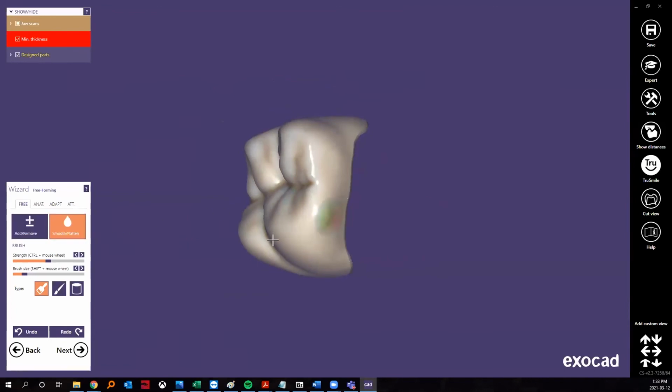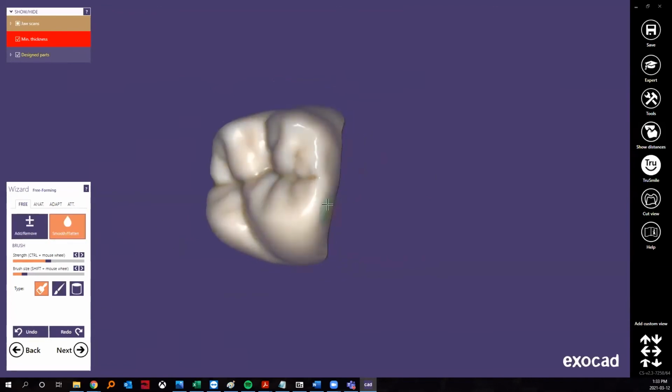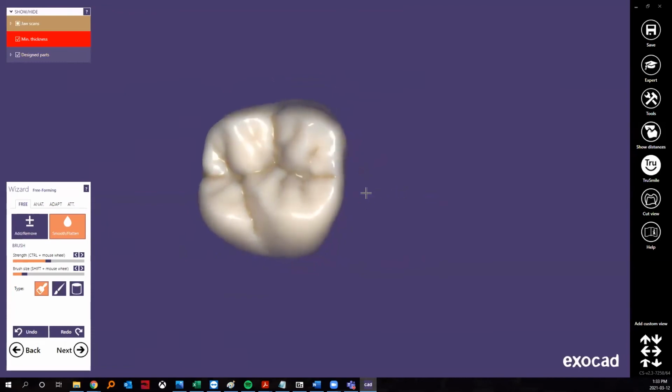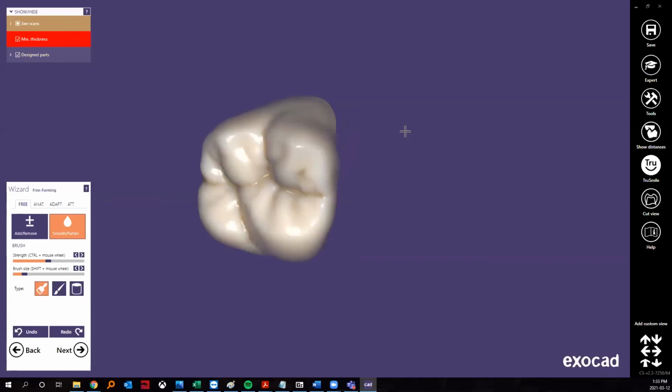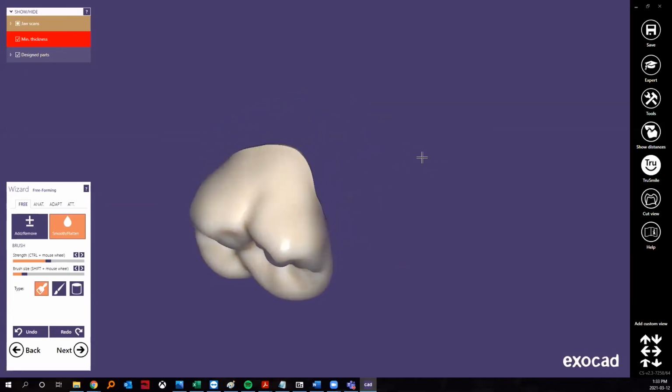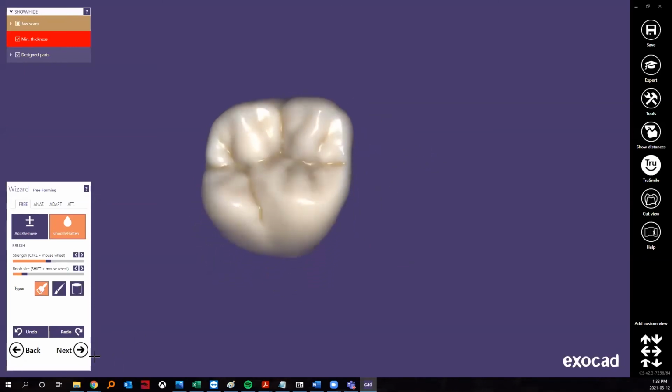Whoops. I can undo up to 25 times. Don't ask me why I know that specific number. Just took the time to count it. And there we go. So once I'm happy with this, I can hit next.